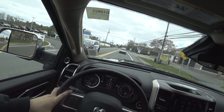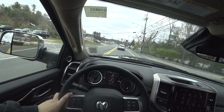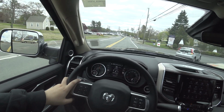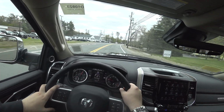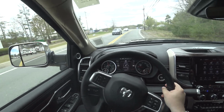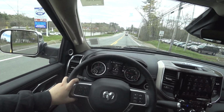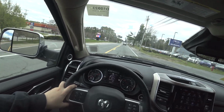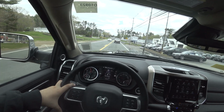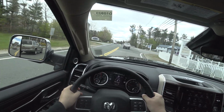It's just crazy to me how much power they can make out of a 6-cylinder. It's crazy. The camera probably won't pick up how powerful this thing feels. Oh, this is the highest torque number vehicle I've ever driven, and it's quick. It pushes you in your chest. Handling's not bad at all for a big truck like this.